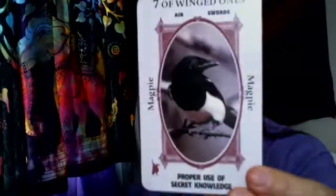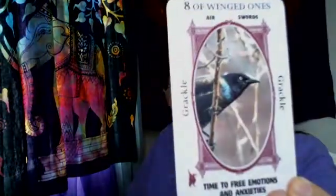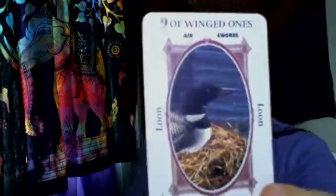Magpie. Okay, magpie for the 7. Proper use of secret knowledge. The 8 is time to free emotions and anxieties. Grackle. 9 is the loon. I think it's great that they have a loon in here. Answers and hope in dreams.